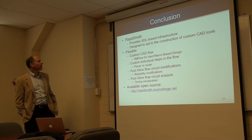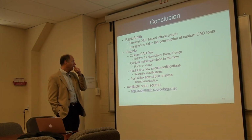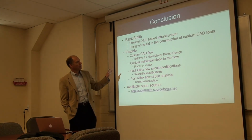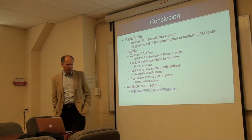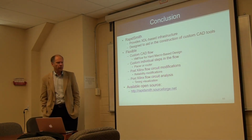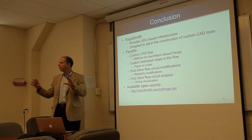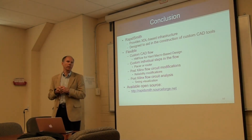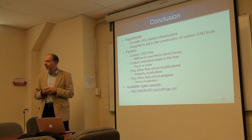In conclusion, I've shown you this XDL-based infrastructure and how you could design some custom CAD tools for it. It's pretty flexible. I've had experience both in research and in a class situation. In the class, we kept it pretty simple. For the router, they did a maze router with rip-up and reroute, and for the placer, a simple annealing placer. I gave them a fairly simplified grid, but it was still on an actual part, so when we were done, they could put it inside the flow, run trace on it, and some even generated bitstreams and downloaded them, and sure enough, they work.